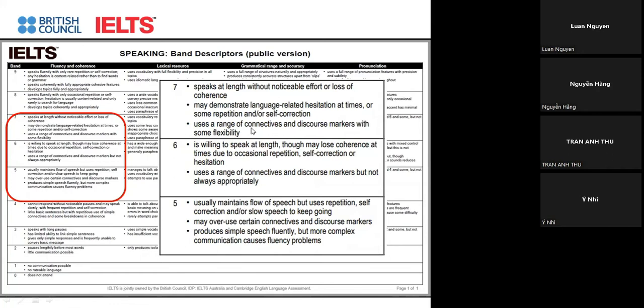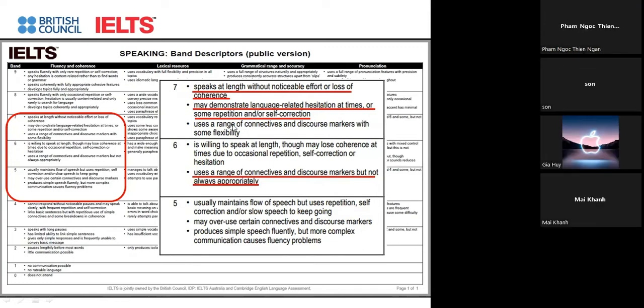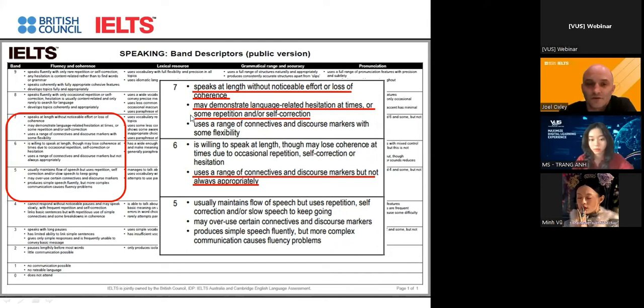Now, let's have a look at fluency and coherence. You can see here I've made this a bit larger. When we look at fluency, we said it was talking at length, okay? What if you can talk at length and you're band 7, you're not hesitating, you're speaking quite fluently, but then your connectives, your discourse markers, are not as good and they're a band 6? So what can you do here? Because you can't be 6.5 on fluency and coherence, okay?